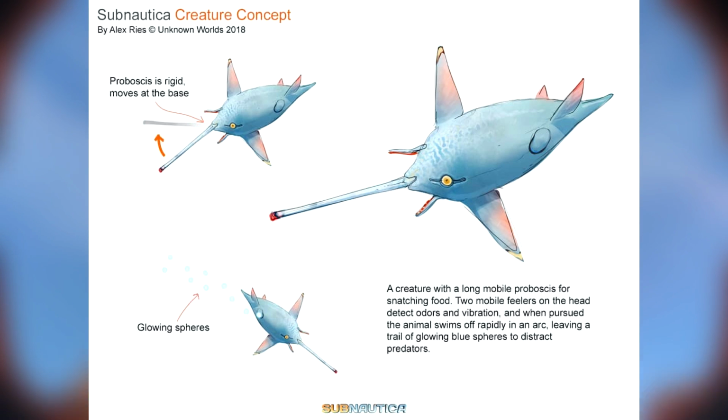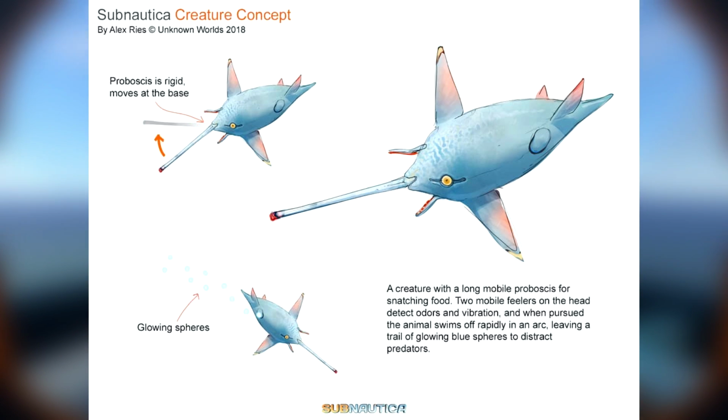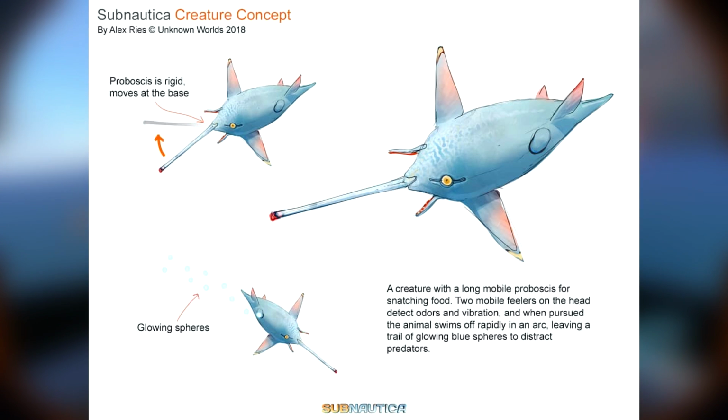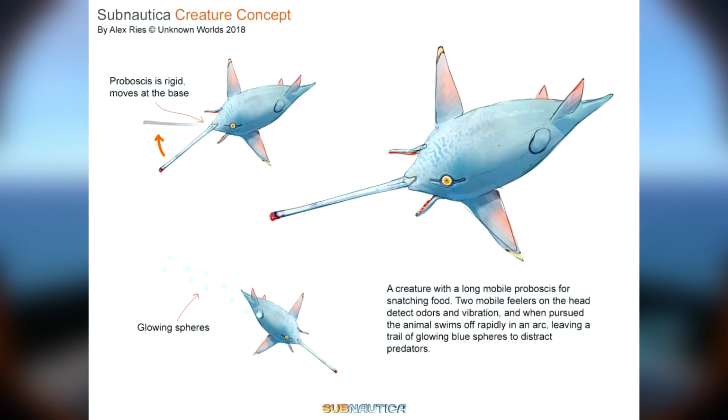So it has a proboscis, and it's described as a creature with a long, mobile proboscis for snatching food. 2 mobile feelers on the head. Okay, so these are feelers by the looks of it. Not actually mouth. I don't know why I thought that was a mouth. I thought it was like some sort of jaw opening and closing, but clearly that's not it. They're feelers. And they detect odors and vibration, and when pursued, the animal swims off rapidly in an arc, leaving a trail of blue spheres to distract predators.